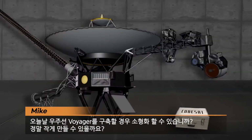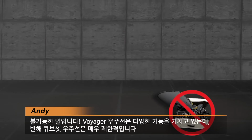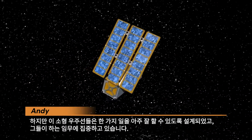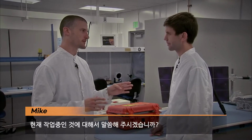If I were to build Voyager today, could I miniaturize it? Could I make it really small? Absolutely not. Voyager has so many different capabilities, and these CubeSats are very, very limited, but they're very focused on what they do, so they can do one thing and do it very, very well. You're the chief engineer of one of these CubeSat projects. Could you tell us a little bit about the one you're working on?